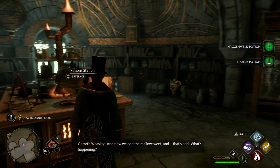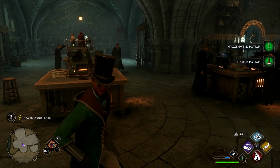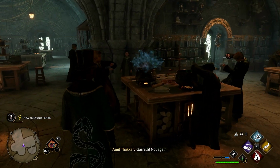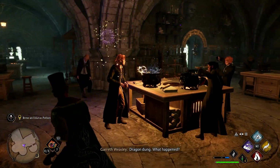And now we add the mallow sweet, and that's odd. What's happening? That's all I could brew. Wait, okay, it's not supposed to. Get it! Dragon tongue! What happened?